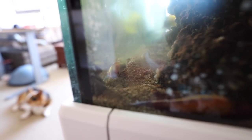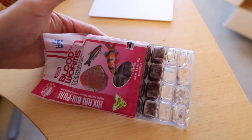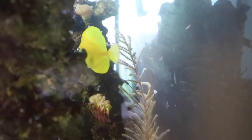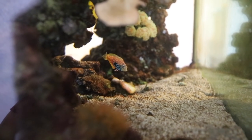The fairy wrasses are just kind of laying down there. We have some bloodworms here that we can try feeding. The yellow tang's eating it. Clownfish is eating. The new fish are just hiding. I'm trying to see if he'll eat. Doesn't seem like he is. I found the blenny. You see him? He's sticking his head out right there.